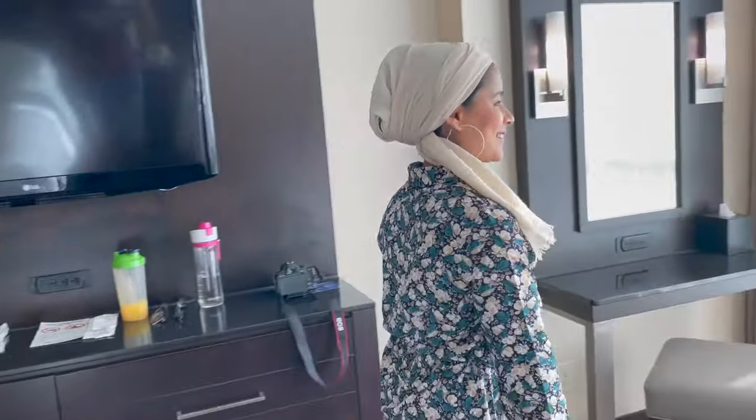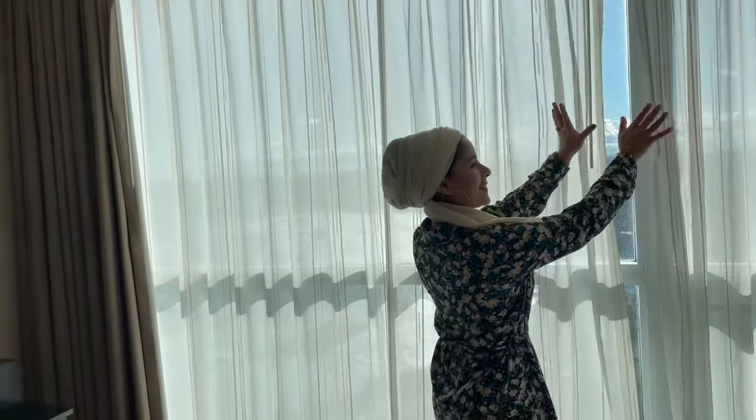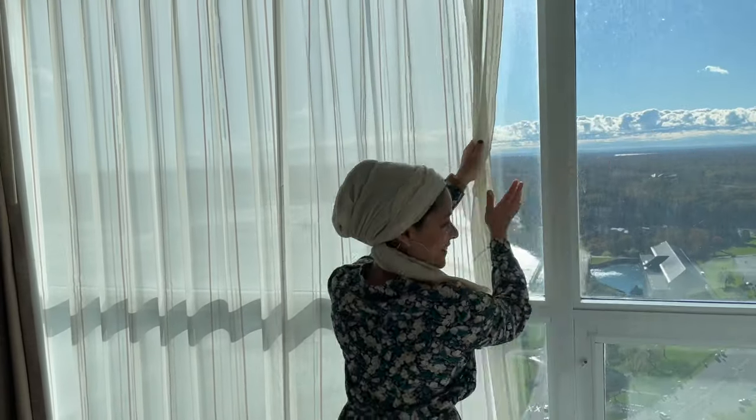The room with the most spectacular view of the Niagara Falls. Are you guys ready for it?